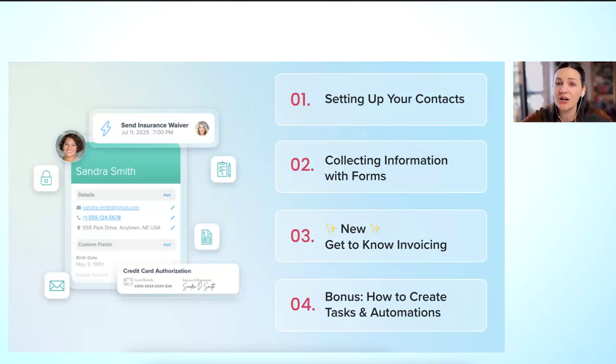As you can see, we're covering quite a bit, but I really want to focus on getting your contacts in there. Then, when you start getting clients, how do you collect the information? We're going to go to the forms, and we'll talk about the invoicing part. We'll go step by step through there.